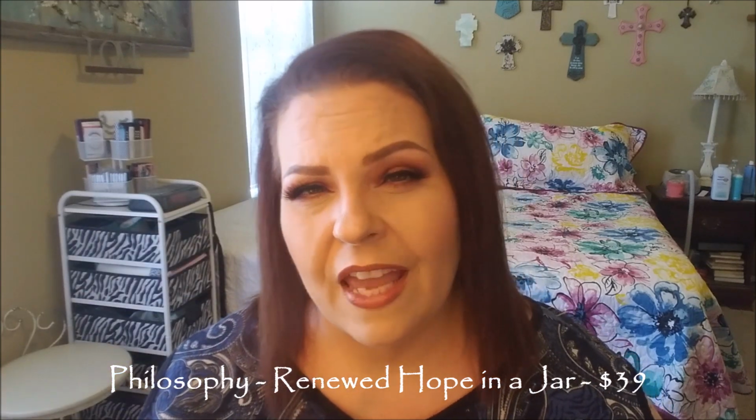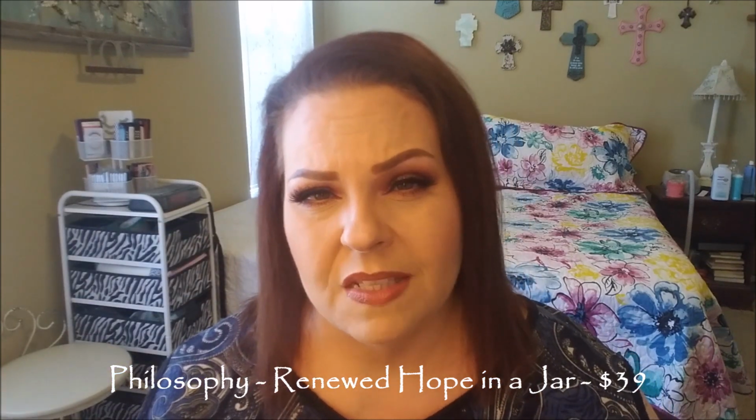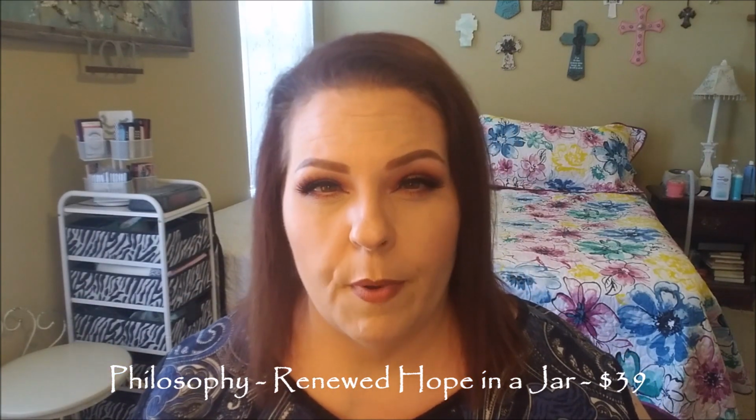But this is my favorite for night cream, Renewed Hope in a Jar. It's really thick. I can't use it in the daytime because makeup and stuff does ball up on it, and it doesn't sink in very quickly. This is almost like a night cream. It's not called a night cream, but that's what I use it for. When I use this at nighttime, when I wake up in the morning, my face feels baby soft.